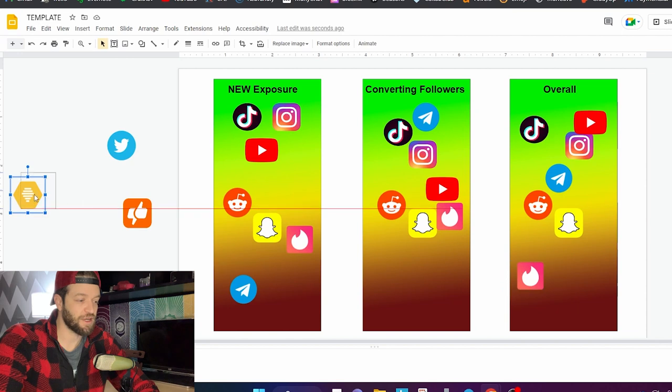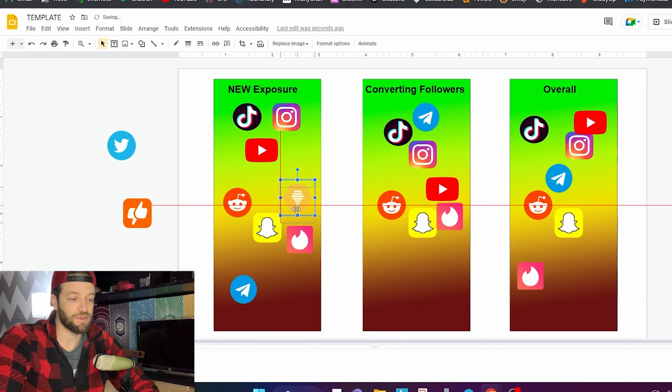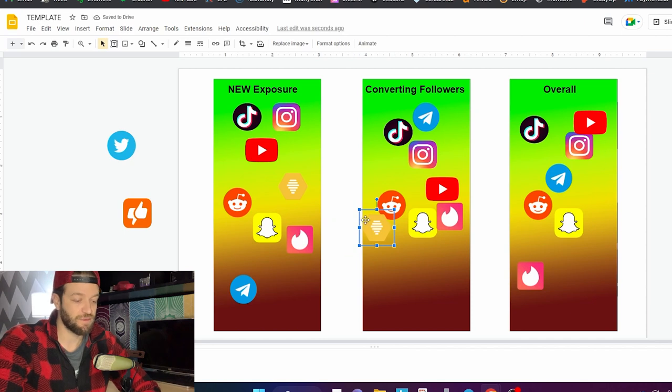Okay, so let's go ahead and talk about Bumble. So that's obviously very similar to Tinder. However, Bumble still kind of works as of right now, but it is getting more difficult like Tinder. So I'm going to put that right there for new exposure. Converting followers, I'll put that right about the same as these apps right here. And for the overall, I'll put that down here a little bit higher than Tinder because it is not quite as difficult as Tinder. But it's certainly not going to get easier over time. It's just going to get worse.